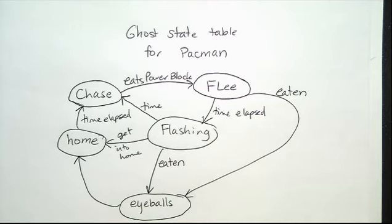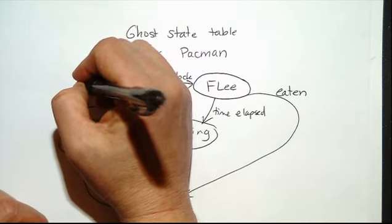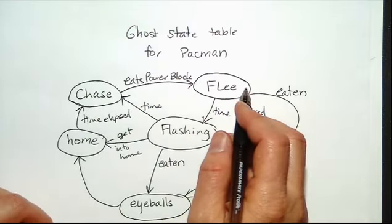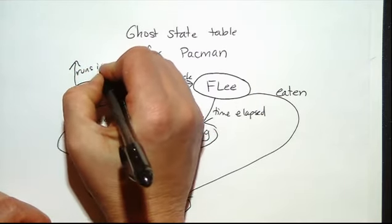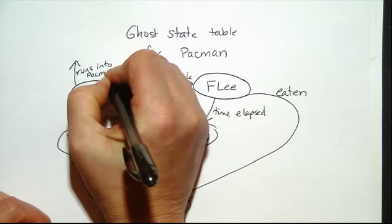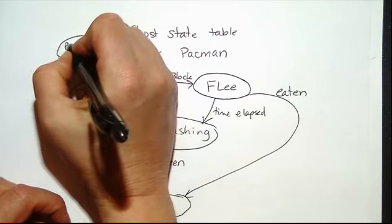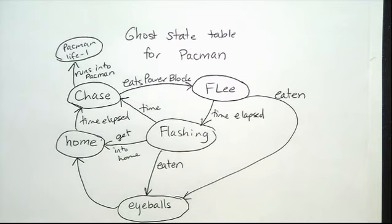What happens if he runs into Pac-Man and Pac-Man's out of power? It kills Pac-Man. If he's in chase mode, then that means he's not in flee mode, because if he's in flee mode, then Pac-Man's already eaten the power block. So if he's in chase mode and he runs into Pac-Man, that causes Pac-Man to die, right? Pac-Man loses a life.